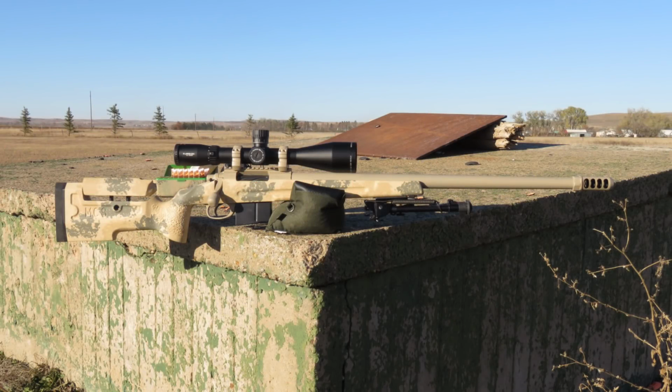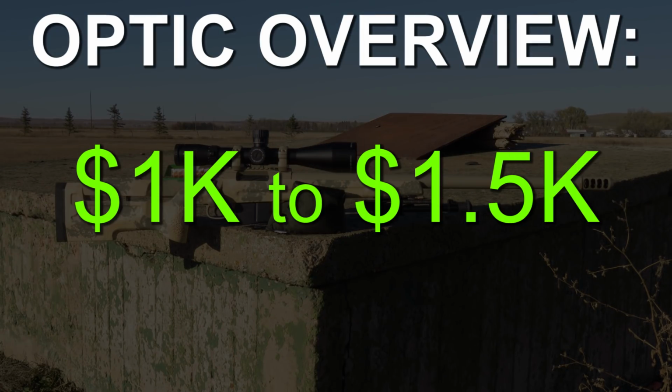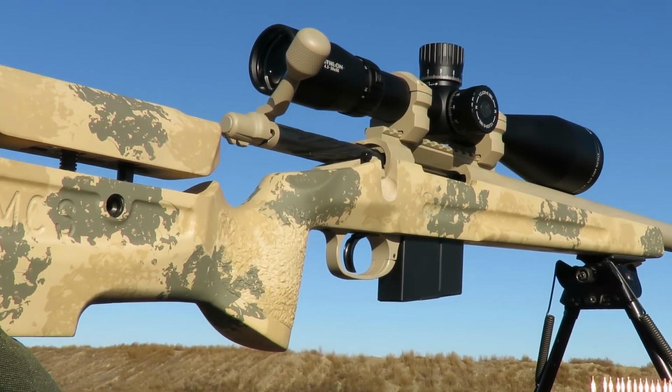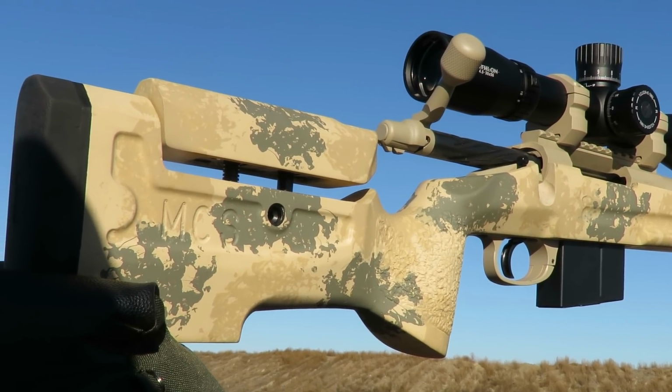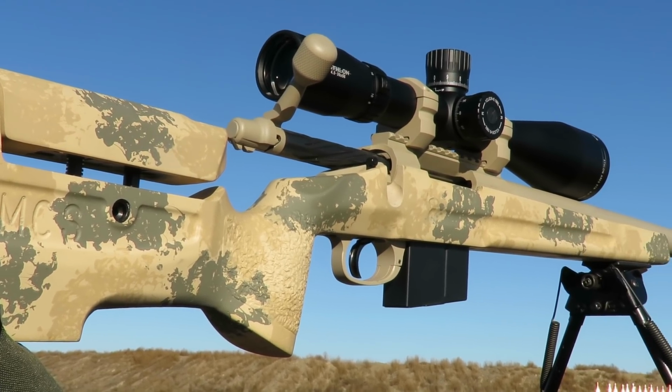This scope is actually in the affordable price range of just over $1,000. Maybe a little more, maybe a little less, depending on what kind of deal you might be able to find. It's loaded with a lot of the features that most long-range precision shooters have grown to love now. Especially in the last few years, people are catching on that there are certain feature sets that are conducive to the long-range precision game and helping them out in that particular task.